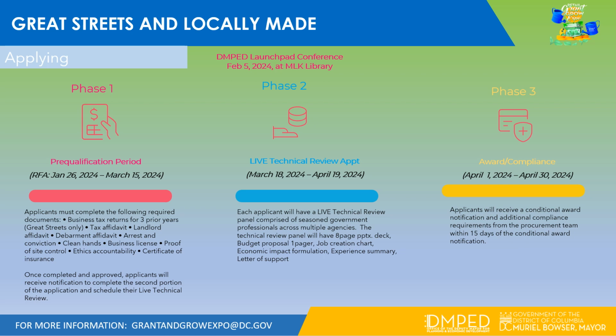For businesses that have accurately and efficiently submitted all of their pre-qualification documents, they will get a letter from DEMPED saying that they have now moved forward to the live technical review appointment. So businesses will then schedule their live technical review appointment. This will happen anytime between March 18th and April 19th, and this applicant will now have an opportunity to answer a Q&A session in front of a series of professionals, subject matter experts, all coming from different parts of the DC government and different agencies.